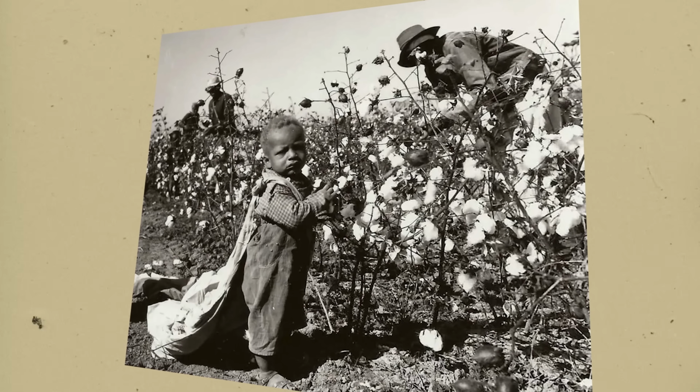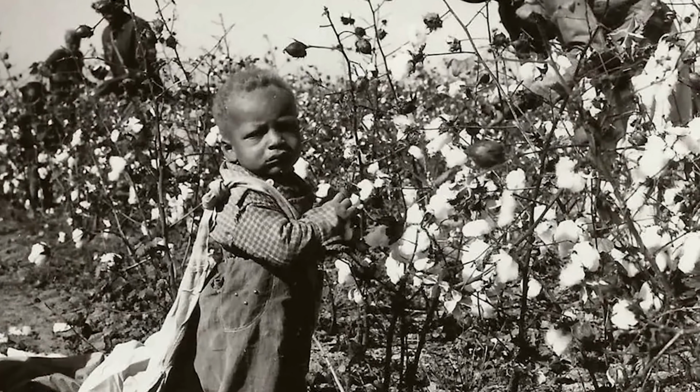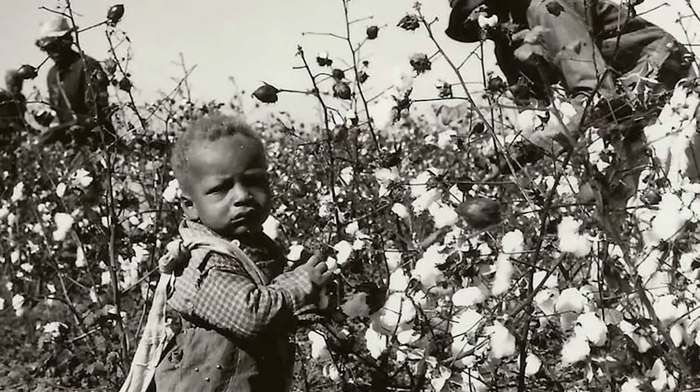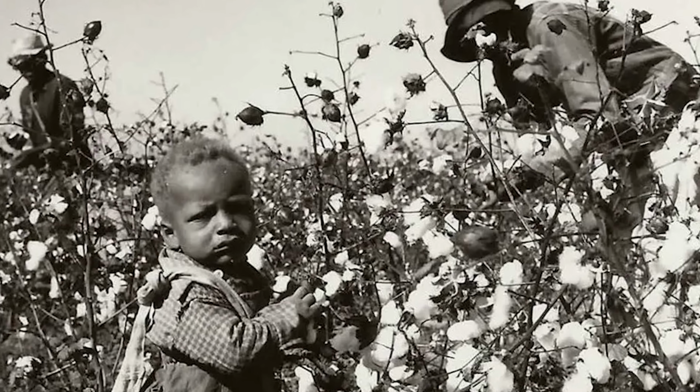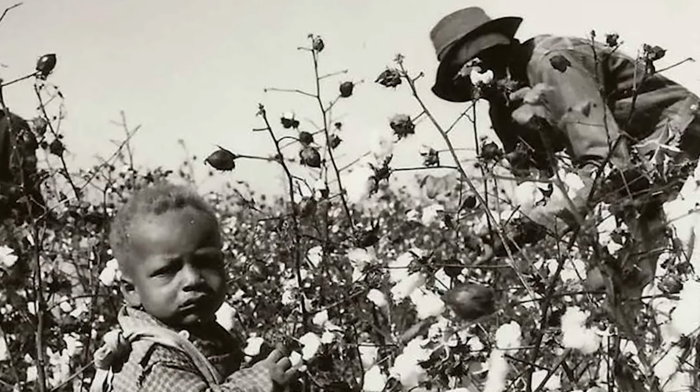A child picks cotton in a field in the United States amid long rows of plants. Wearing simple clothes and a tired expression, the child works under the sun as part of the period's agricultural economy. The setting is rural and quiet.